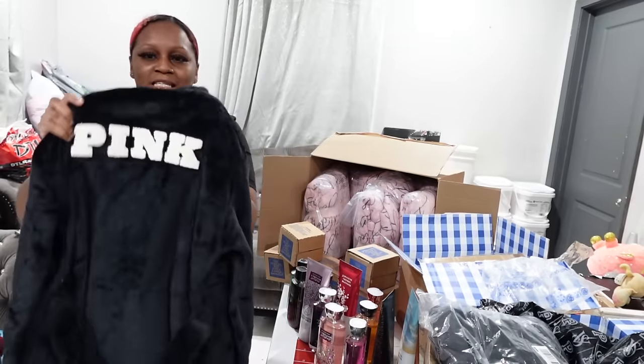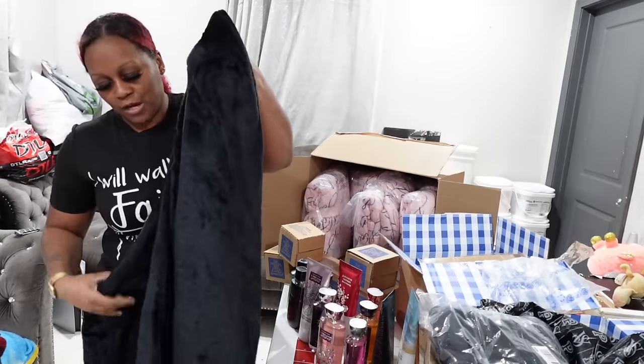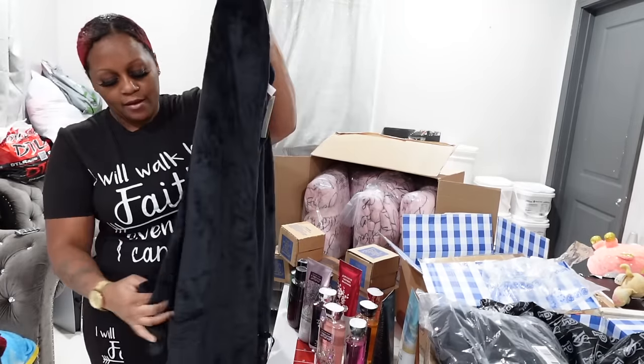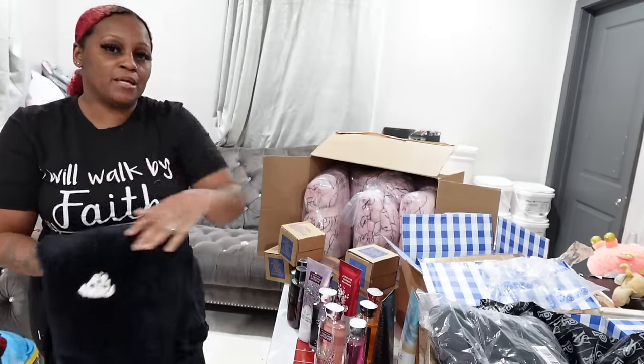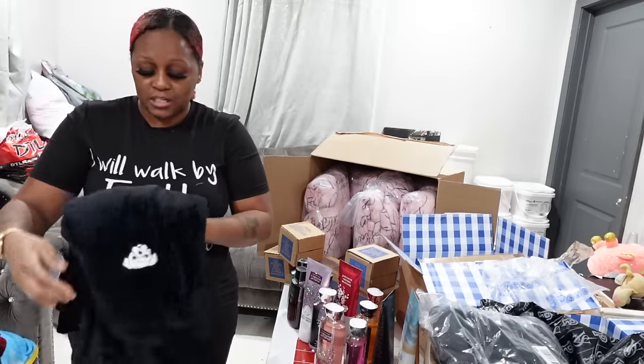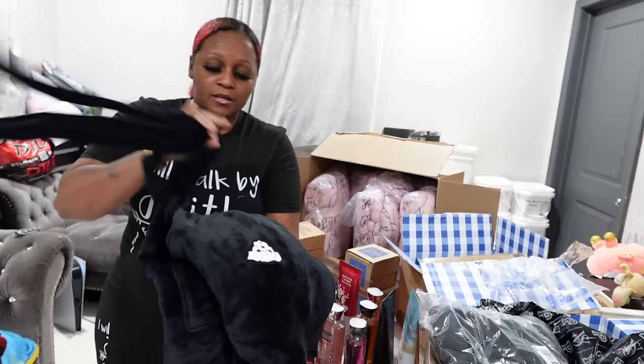So I was thinking about how I'm going to set it up. They're not going to see the back. So I was like, I don't know how I'm going to set this one up to make it where they can see the pink across the back. So I just felt like it'll be easy to get the pink ones that got Victoria's Secret all over it and call it a day. I'm going to leave this like this. This will probably be a gift for somebody in the family too.